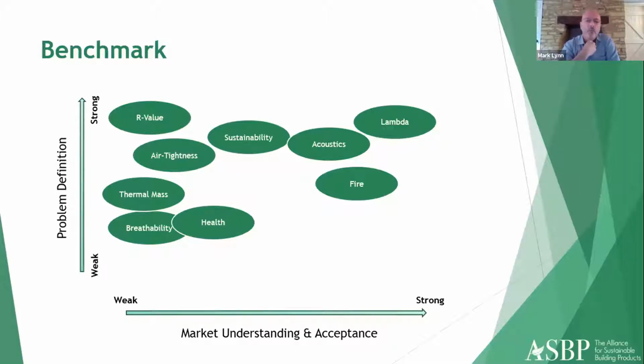Now, where the market at the minute is gravitating towards is very low thermal conductivities that allow low U values within building fabric, but who's to say that's going to stay that way forever? So if you're looking to innovate new building materials, maybe the areas towards the bottom left are where the potential opportunities are, if the problems can be more clearly defined and the market understanding increased.